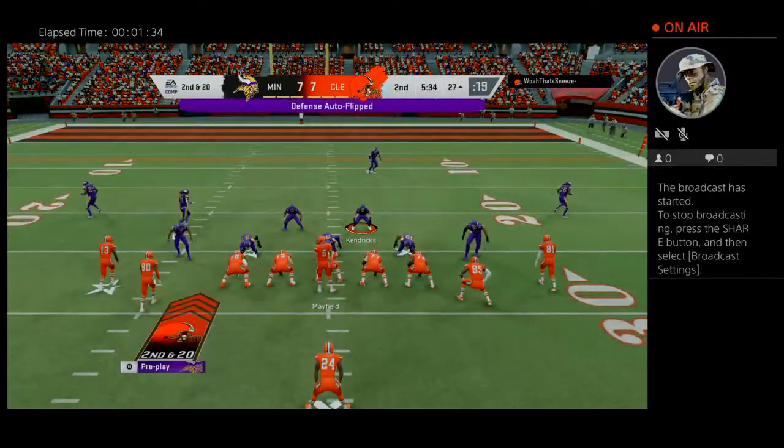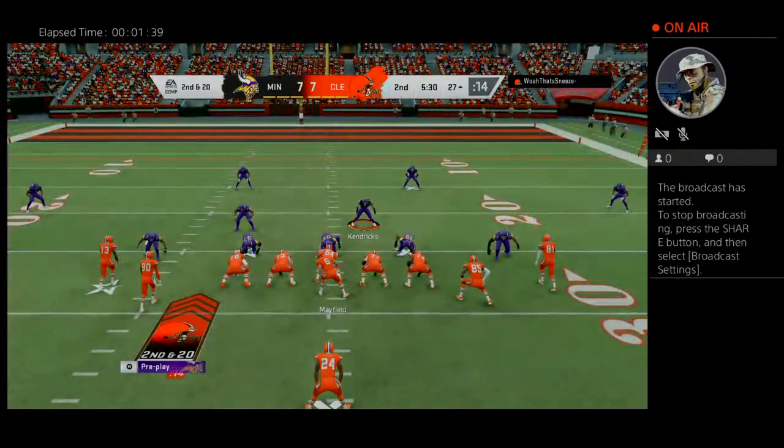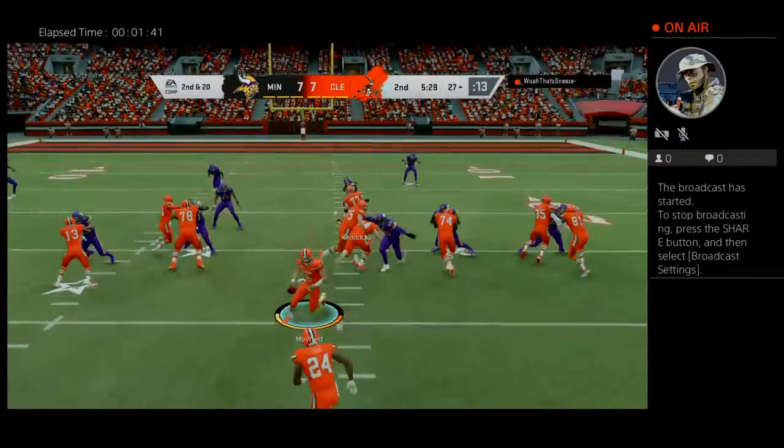Well, it almost looked like the O-line was run blocking again. I mean, they opened up a big hole last time. This time they opened up a hole, and the quarterback got sacked.